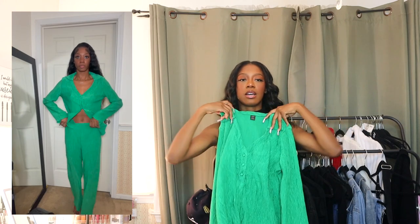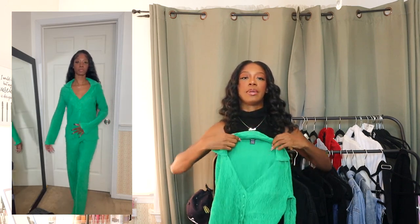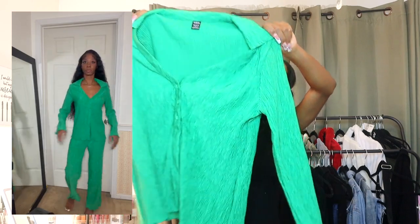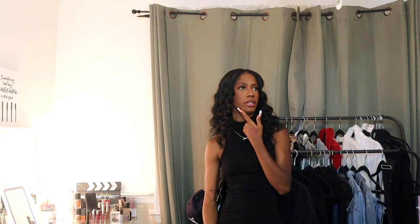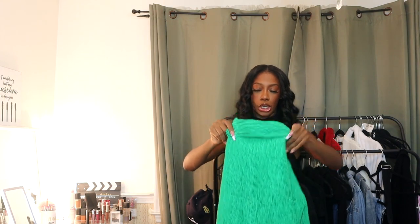a little bit oversized, but it is buttoned, and the buttons don't go all the way down, they stop a little bit mid shirt, but same textured material. I'm gonna come up and show you guys what the material is looking like so you guys can get a better idea. And yeah, it's just this emerald green color. I think they had a couple different colors on the site, but I really like the green the most out of all of them. And I really do plan on getting my wear out of this for sure.